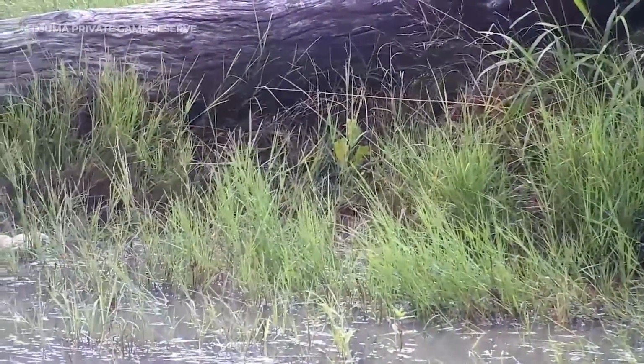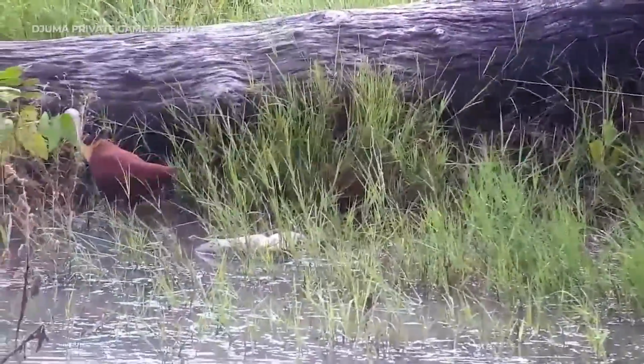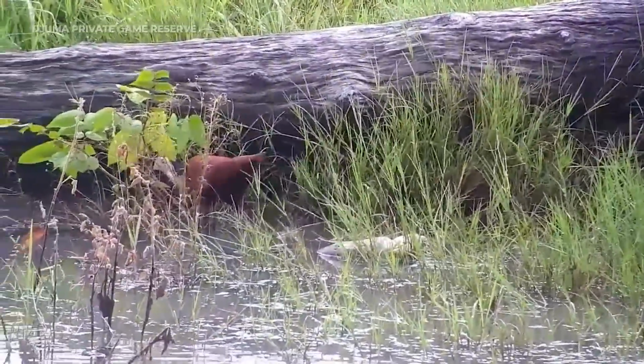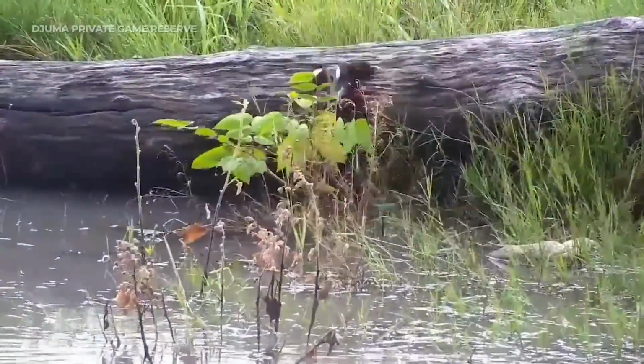Oh, I'm a poet today. Now, this is my favorite bird for various reasons. They are really stunning. They've got this blue coloration, this reddish brown, as you can see, yellow. Ooh.